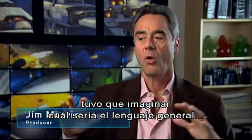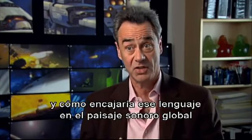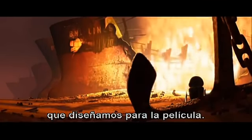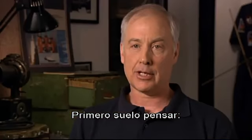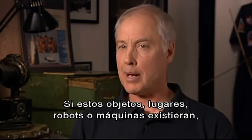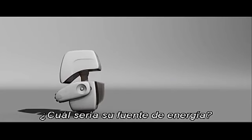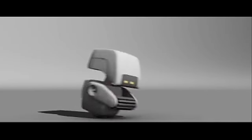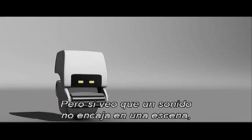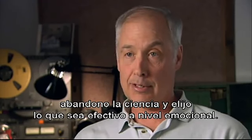When Ben came on, he had to really figure out what's the overall language in this movie for these types of characters, and how does that fit into the overall soundscape that we're designing for the film. I usually first think, if these objects, places, or robots, or machines really existed, what would they sound like? How would they be powered? What would be the actual physics of how they work? But if I find a sound isn't working within a scene, I'll abandon the science and go with what works emotionally.